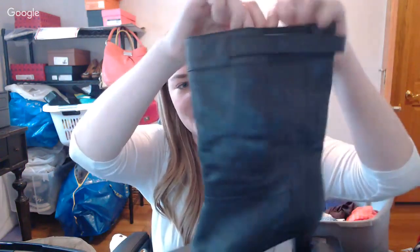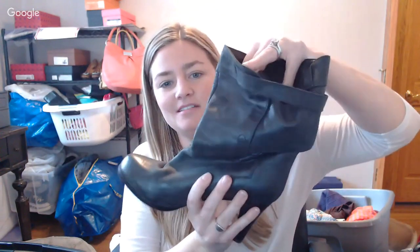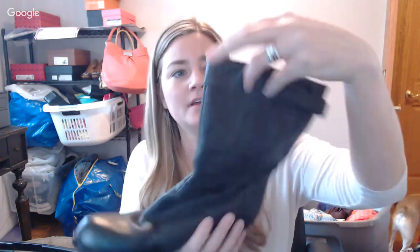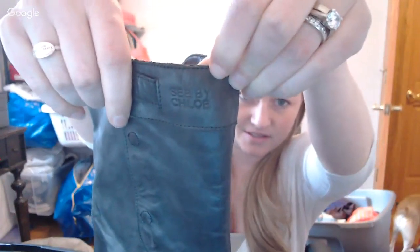These are a super cool find. I'm trying to snap it so it looks correct. These are Chloe leather boots, and I've tried them on because they're my size and I almost wanted to keep them for myself. But when you put them on, they slouch. So they kind of sit down like this on your leg, and they're just so cute. And they're C by Chloe. You can see that.